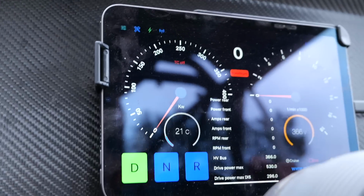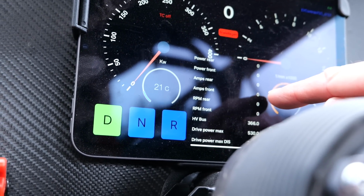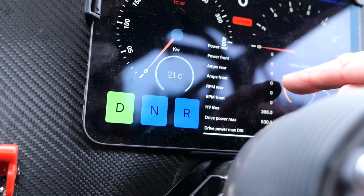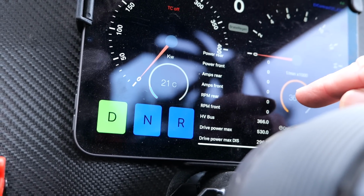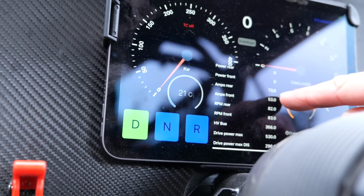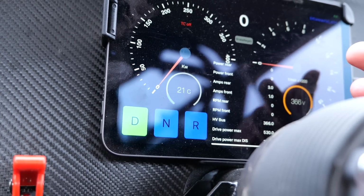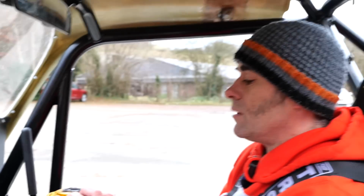in forward, the amps to the front, whereas the amps to the rear and amps to the front are there. So in rear-wheel drive mode, you should only get amps going to the rear. If I slowly put my foot down now, you'll see amps to the front and amps to the rear. What's going on there? So, yeah, that's something that we're going to have to look at.